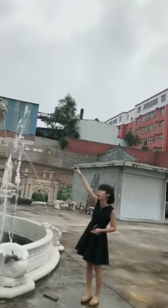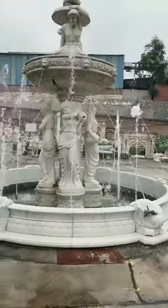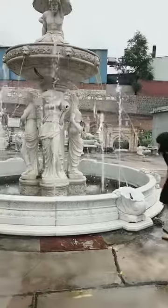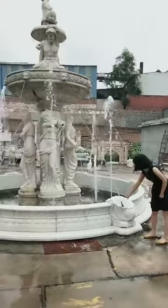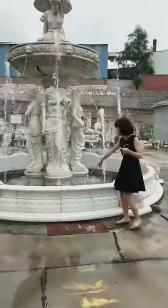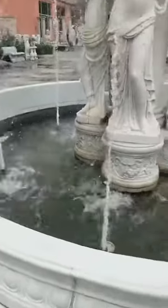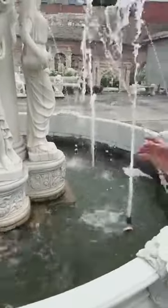The first one, from the top, the water comes in and out from here, and the water comes out of the lion's mouth. And we can also see the sprinklers. There are about seven sprinklers adding to the water. We can get closer to see that there is a water ring behind here. Can you see that? The water ring brings in more water.